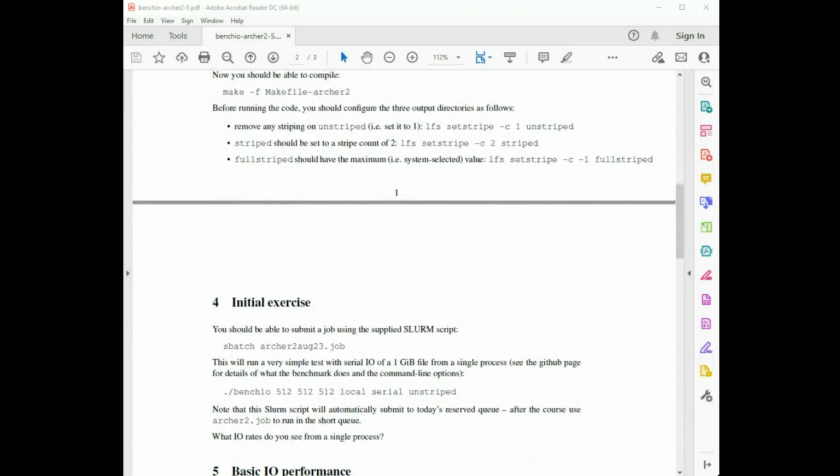So I would encourage you to. Oh, I've lost my window again. My brain can't cope.